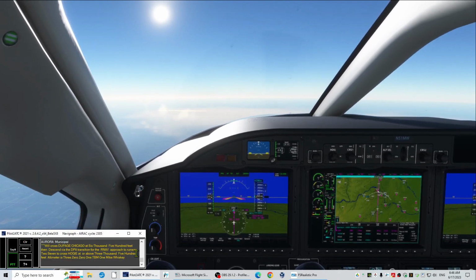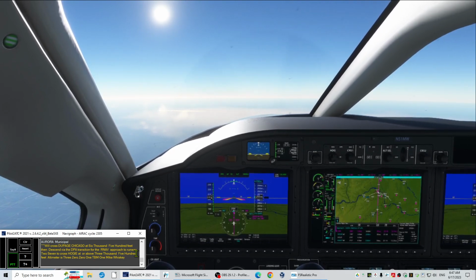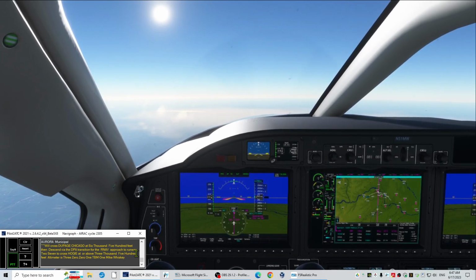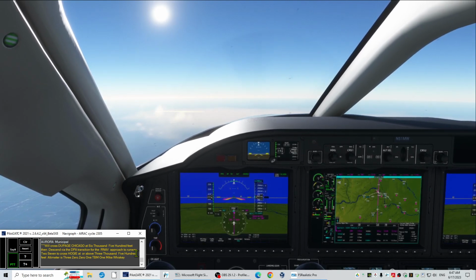We'll cross DuPage, Chicago at 6,500 feet, then descend via the DPA transition for the RNAV approach to runway 27, to cross Hoagie at or above 3,500 feet. Altimeter is 3001. TBM 1 Mike Whiskey.